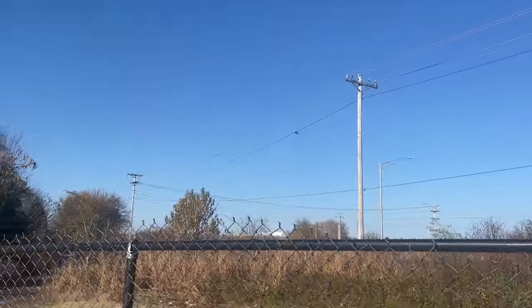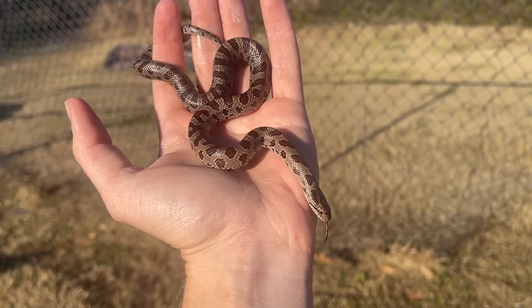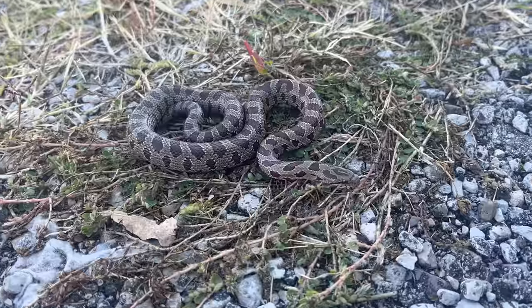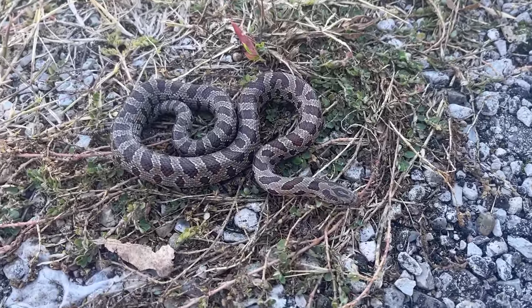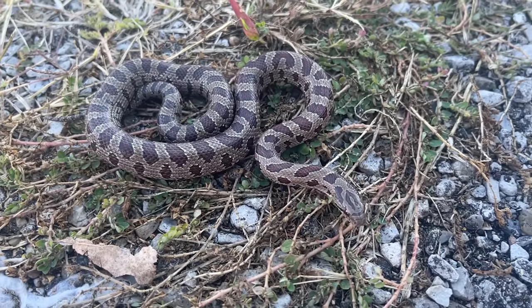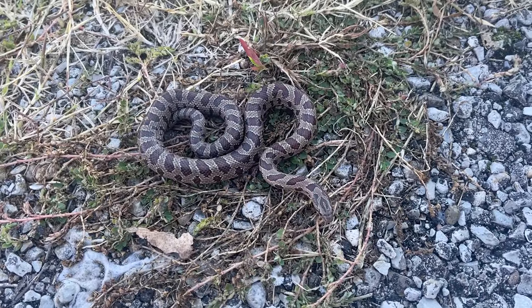There's a helicopter, but, yeah, we're headed to Missouri. We're in Kentucky right now. And look at that thing. This thing is definitely nicer in the sun, but here's one more look at it in the shade before I get my camera out, take some pictures. That is fantastic. What a first snake of the day, and what a way to start the video. November prairie king snake in Kentucky.